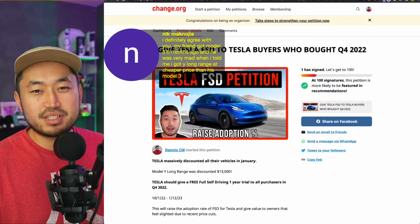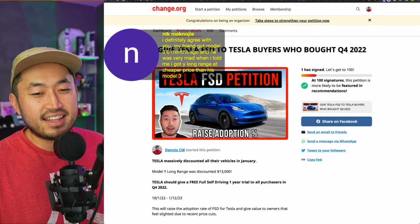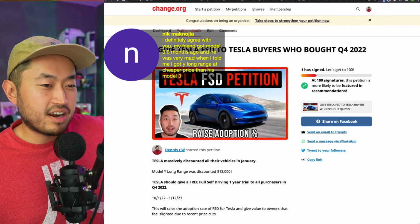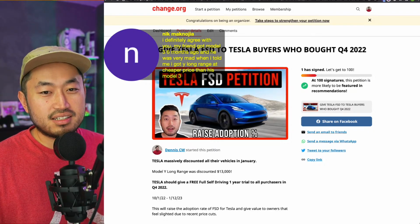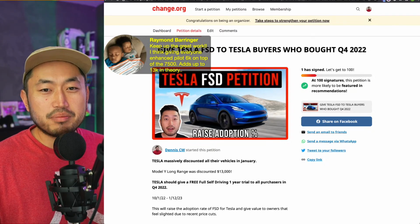All right, I definitely agree with you. My friend got a Model 3 6 months ago, and he was very mad when I told him the Model Y Long Range is at a cheaper price than the Model 3. Yeah, and it's not a good look for sure. Of course, other manufacturers can't do crazy price changes like that. But yeah, it's not a good look, and people lose buyer confidence at the end of the day. Raymond, keep up the great work.